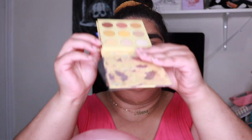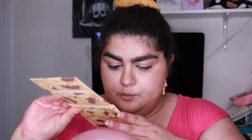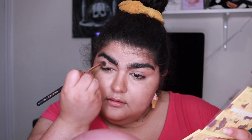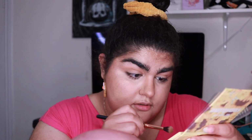This is not good design because the background of this palette is super pale yellow and the text is white, so I can barely read it. I'm gonna grab this brownie yellow color. I think it's called Blissed Out, but again, I'm squinting and I can't really tell because it's not legible. I'm just gonna grab a fluffy brush and go in my transition shade area with that color and lay that down.